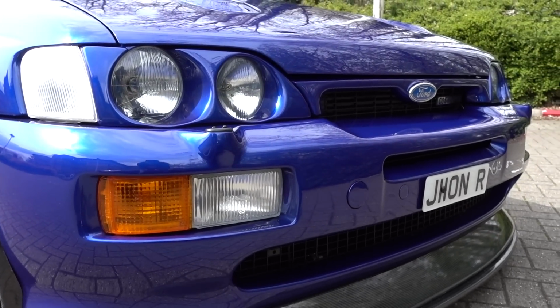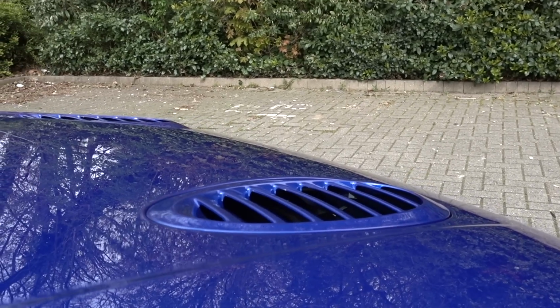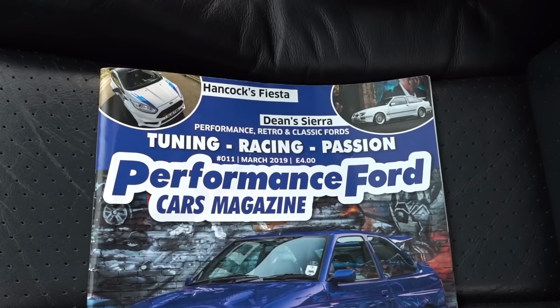So guys, this car drives really well for its age, and the reason for it is John's had this car for, John, how long? About 20 years. About 20 years, and over the time obviously he's restored it from the ground up. I mean, he was featured in one of the magazines. He had a 7-page feature on it.